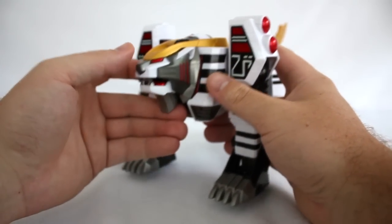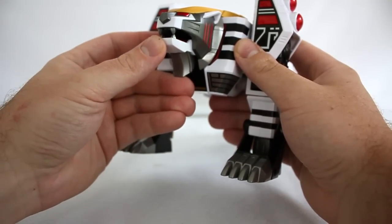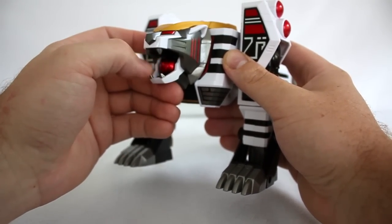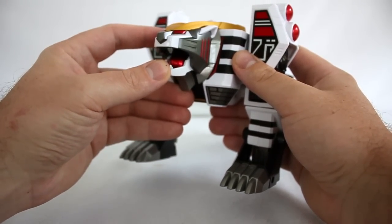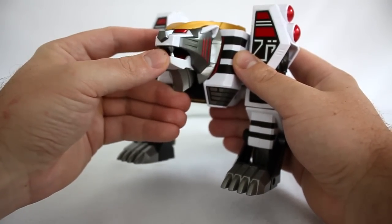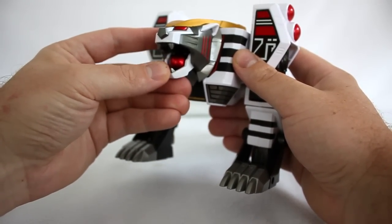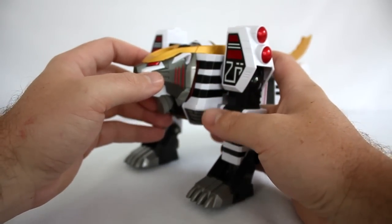One thing that does kind of bug me is that the orb inside of his mouth moves along with the mouth, as opposed to the original one, which stayed in the same place and the mouth would move around it. It's kind of distracting in this one, but it's not too noticeable. You just have to kind of pay attention, but it still looks fine either way.